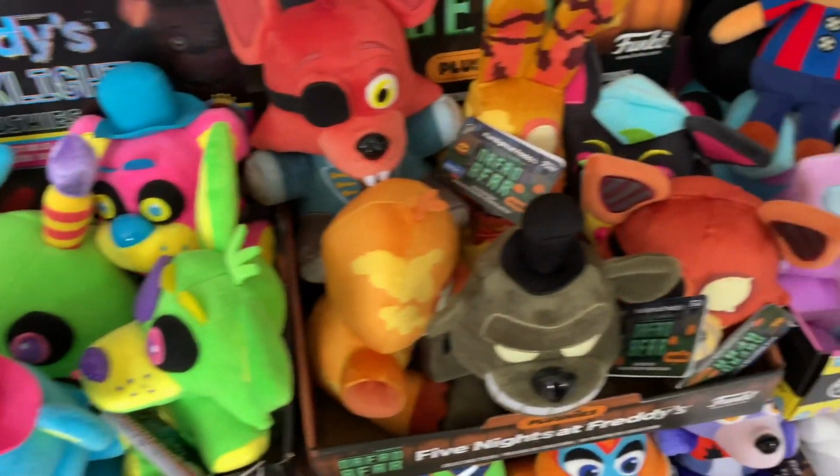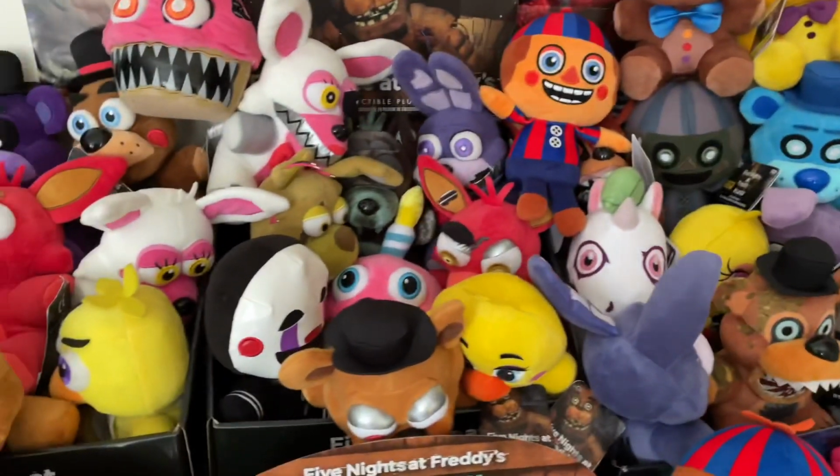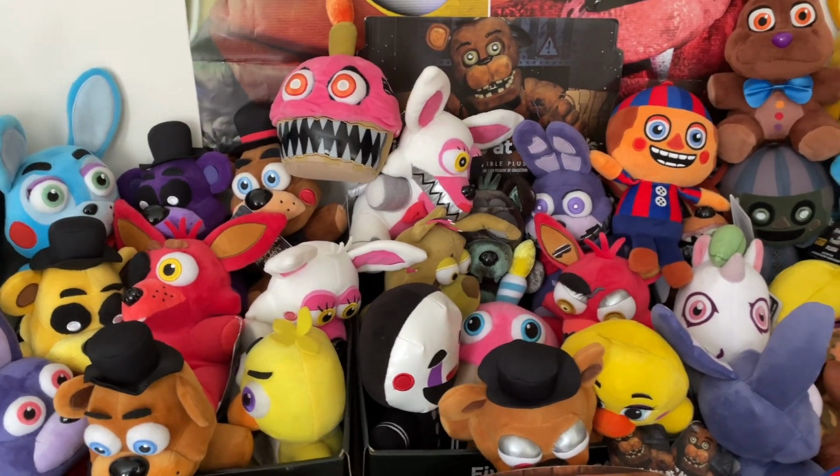Hey, and there you have it, my top 10 favourite Funko FNAF plushies. And hey, while you're at it, why don't you comment your list of top 10 favourite FNAF plushies, because I'm very curious and I'll certainly be reading them.